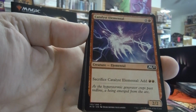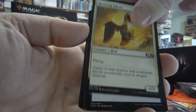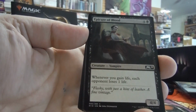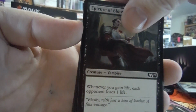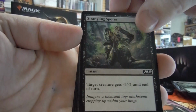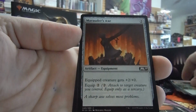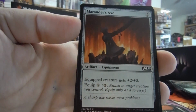Very fun effect. Catalyst Elemental. Rustwing Falcon. Disperse. Get rid of it. Epicure of Blood. Wow, yeah, again, the artwork on those. I love the super cool vampires. This one does. Bristling Boar. Strangling Spores. Yep. Crusher, we saw that. Colossus Dreadmaw. Marauder's Axe. Yep. Nice. That's fun.